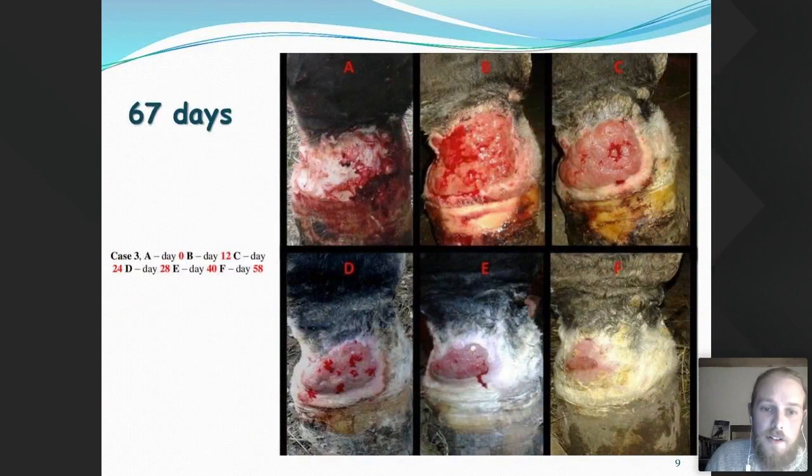Another case. This was a bit more interesting, a bit more complicated. A mare, 21 years old, something like this. She got an injury during transportation. This one was treated for 14 months in the field, and she developed, at the level of the pastern, a huge exuberant granulation tissue mass. We actually removed that mass, and immediately after, it looked like in picture A, and then 67 days of treatment, and it worked pretty well. She got back to work, and the owner was very happy.